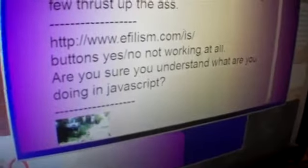Anyway, let's see if I can find a little stupid piece. Auto refresh is off. That's right, I'm reading. The buttons don't work. Okay, here we go. Buttons, yes, no, not working at all. Are you sure you understand what you are doing in JavaScript?